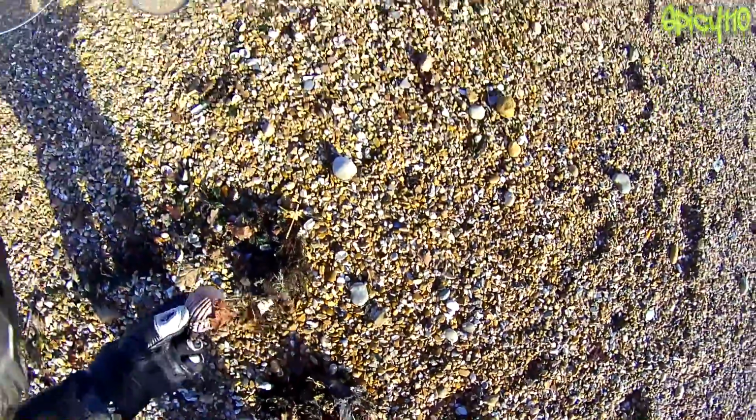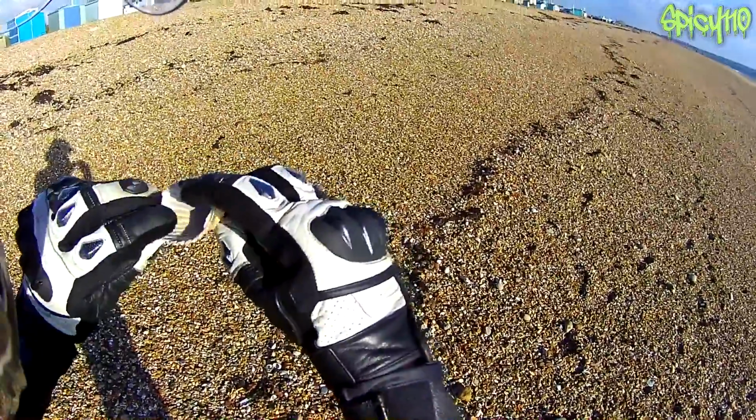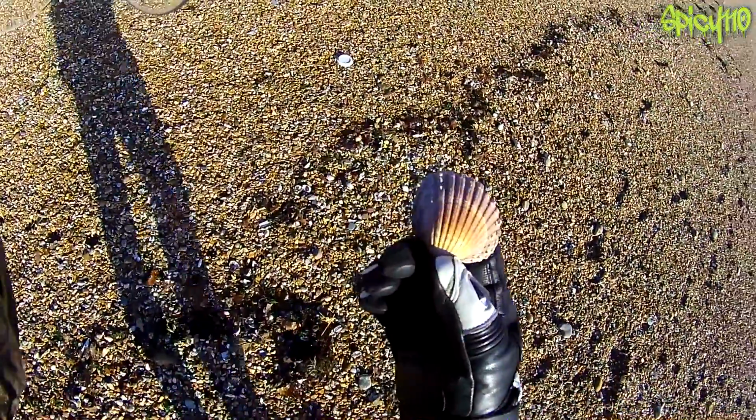One shellfish I did find yesterday, I didn't know what it was when I found it, and I kept it and took it home. And it turns out it is a prickly cockle. They get a lot bigger than common cockles. You know what common cockles are, the ones that people eat.